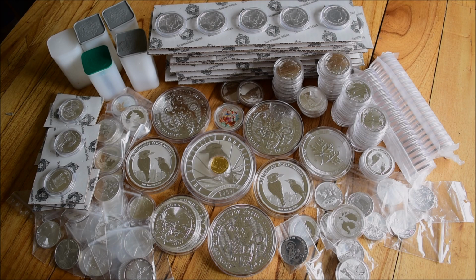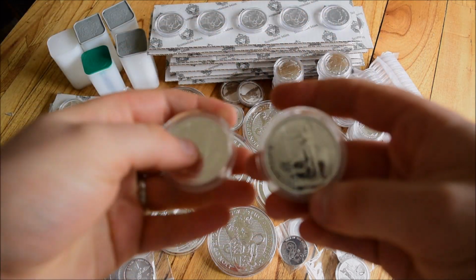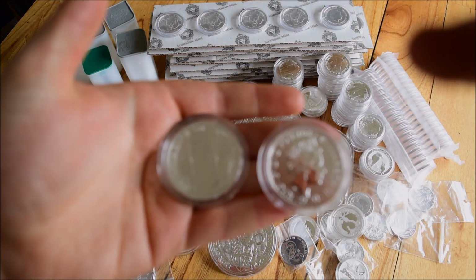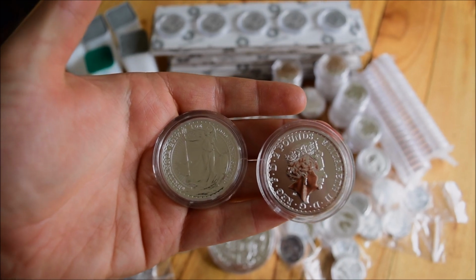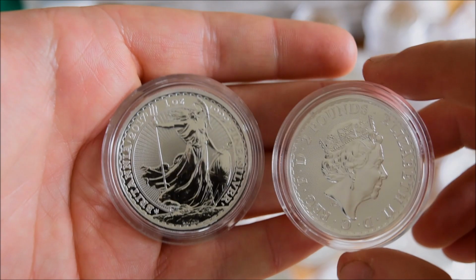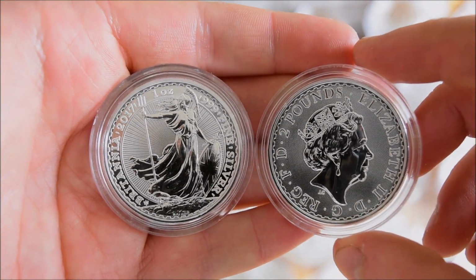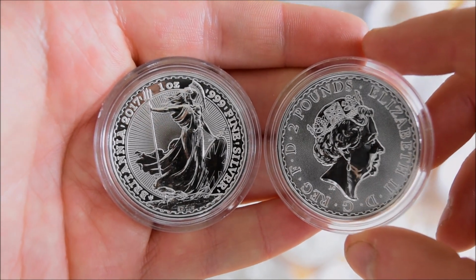But the single most popular item this time round has been the 2017 anniversary Britannia, and we've got something like 72 I think of these that have been ordered, so really, really popular coins this time round. And they were popular the last couple of times, but I think last time there were only maybe 10 or so picked up, so for some reason they've just been absolutely massively popular this time. Loads of them picked up.